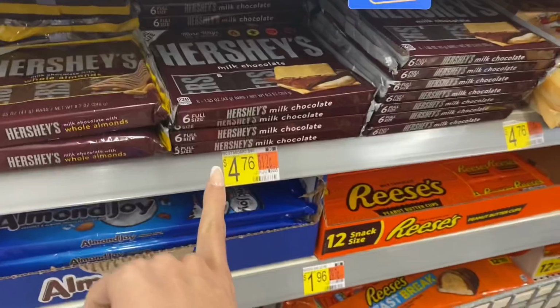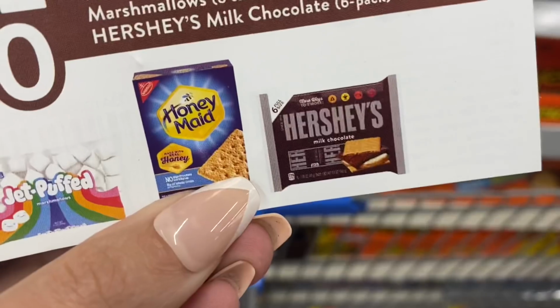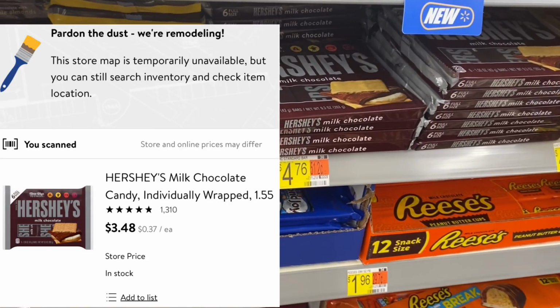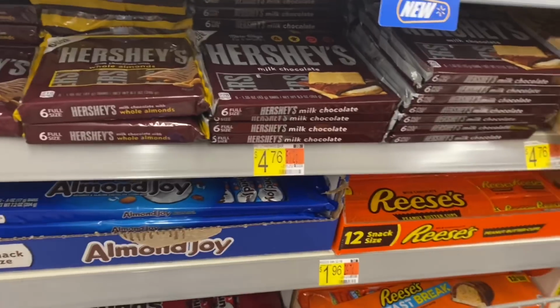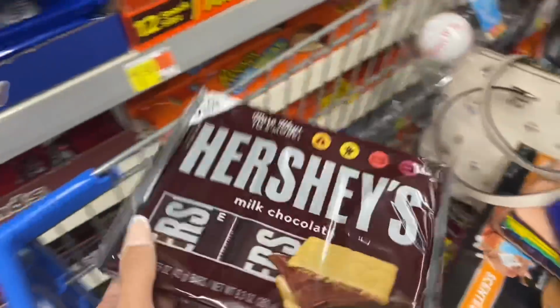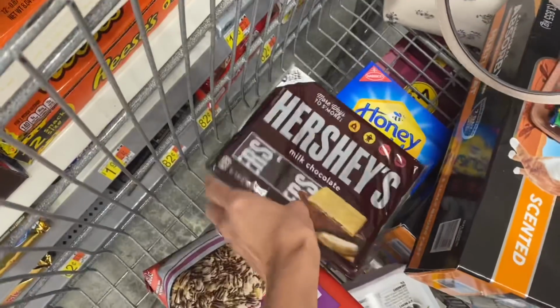All right, guys, so the next item I'm grabbing are these Hershey bars. This is a six pack. They are not $4.76 for the six pack of Hershey bars. They're actually $3.48. I did scan them on my Walmart app just to make sure the price hadn't gone up. So I'm gonna grab a pack of these to go with my Shopkick deal. After I grab these, I only need to grab some marshmallows to complete this deal. I have done the Swagbucks deal a few times, but I feel like it is a pretty good deal.